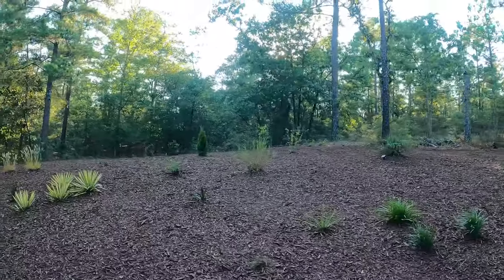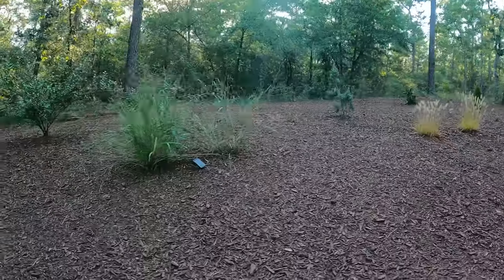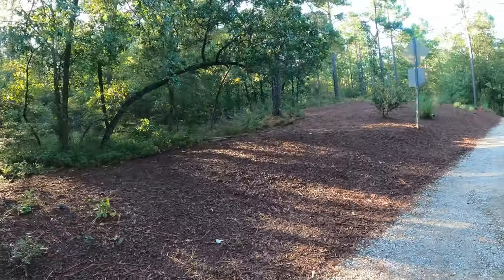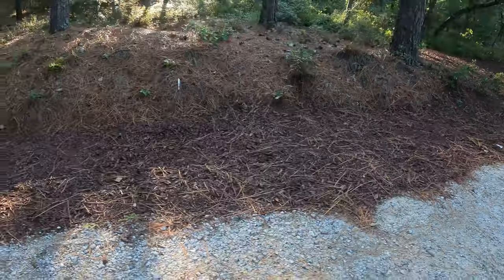But man, they really put it down thick in this bed. This is gonna help so much to conserve all that moisture in the ground, and we can come in here now and really get to planting. And Patrick had an idea to tie this bed and the redbud curve together by doing a little strip of mulch right here along the driveway.